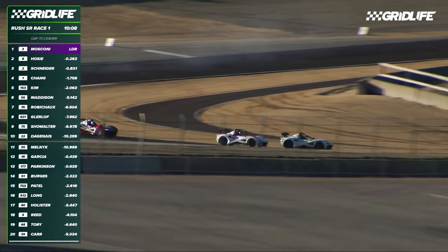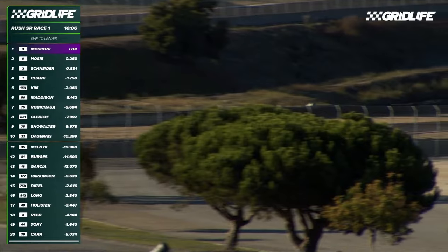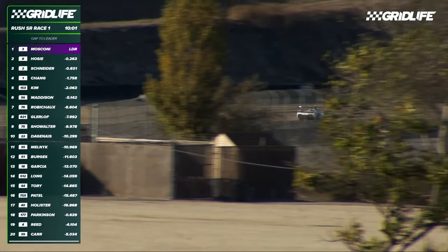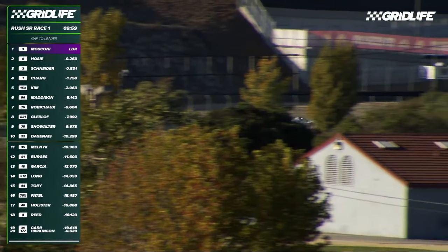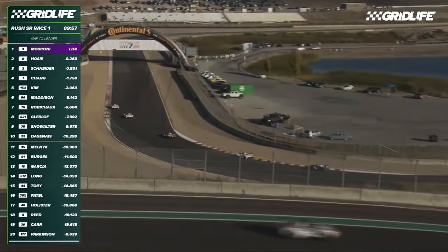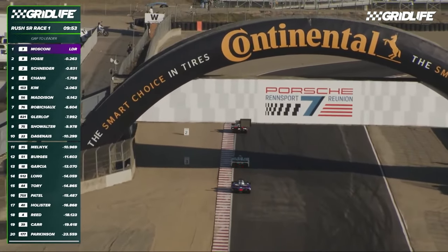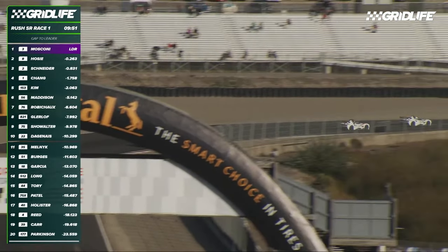And did a nice job waiting, then got the car turned around. Lost a lot of positions, obviously. Whew. But Moscone, Hosey, Schneider, who had qualified second, slips to third. Chang holding on to that fourth spot. And Sam Kim, who qualified fifth, sitting in that fifth spot right now. Yeah, so Kim is in that purple 153 car at the tail of this.